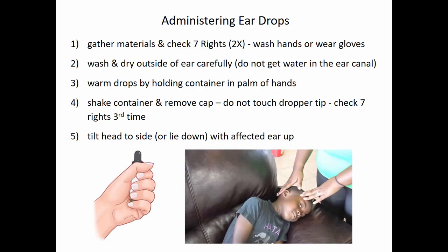Okay, so administering ear drops, again, just like administering eye drops, please make sure that you're comfortable with this. Review it now, and we will go over it again with a demonstration next week, and you'll have a chance to practice this. And again, this is a technique that you may have to use when you are doing your practical assessment. So again, you're going to gather all of your materials.